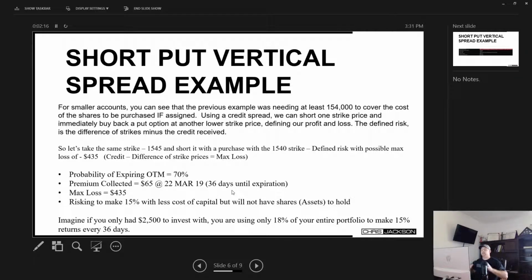Guys, if I knew that I could make 15% back in my 20s by literally setting up a TD Ameritrade account and starting to invest and compound that 15% over the next 15 years, guys, the power of these small investments but constant over and over again, you can imagine what your portfolio would look like. And that's why I'm trying to educate you guys and get you into investing at an early stage. Now is better. If you're my age and I'm just now getting to you and I'm grabbing your attention, then great. That's the key. Start now. It's never too late, but at the same time, the earlier you begin, the more you'll come out with in the long run. So imagine if you only had $2,500 to invest with, you are only using 18% of your entire portfolio to make 15% returns every 36 days.